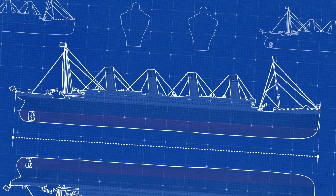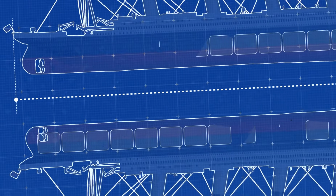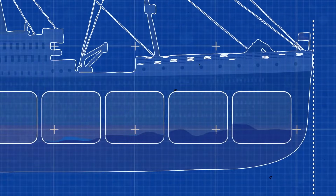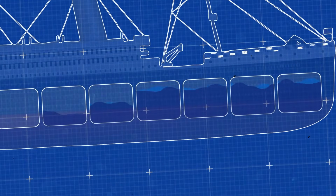But the ship's designers had prepared for the prospect of a collision and added watertight compartments down each side of the ship to act as a buffer zone. 4 of these compartments could be breached and the ship would still stay afloat. But because the iceberg tore down the side of the Titanic, it ripped holes in 6 compartments.